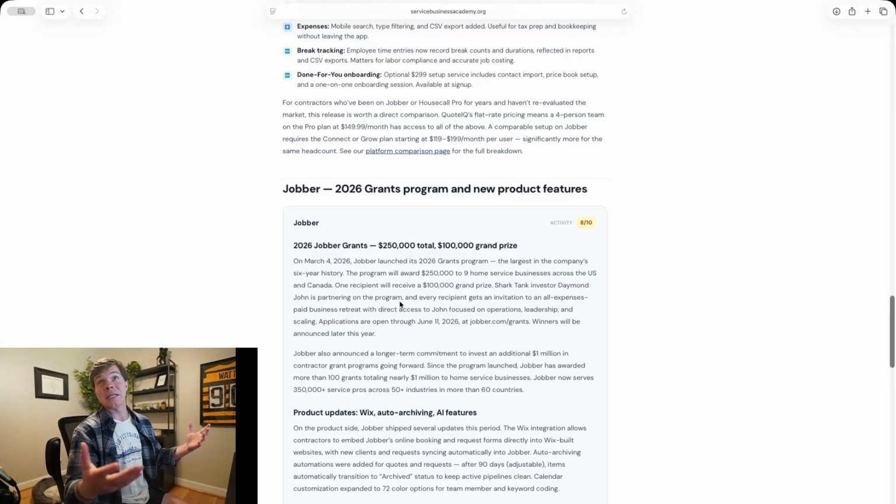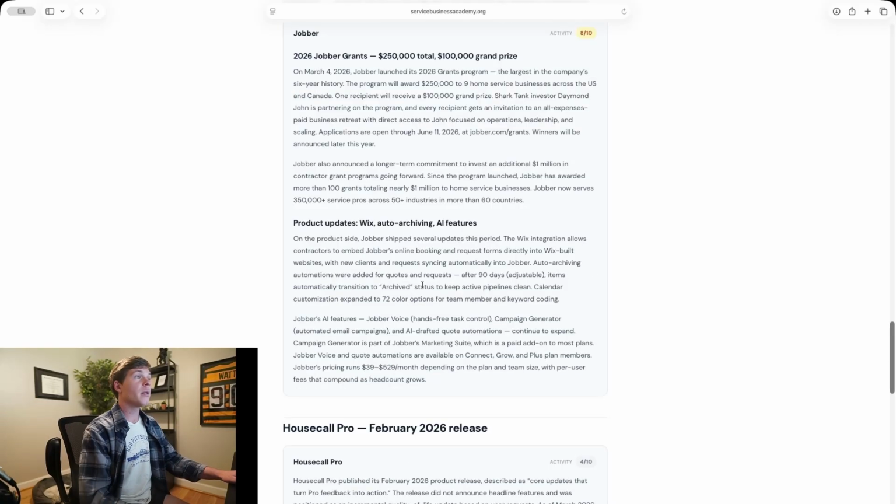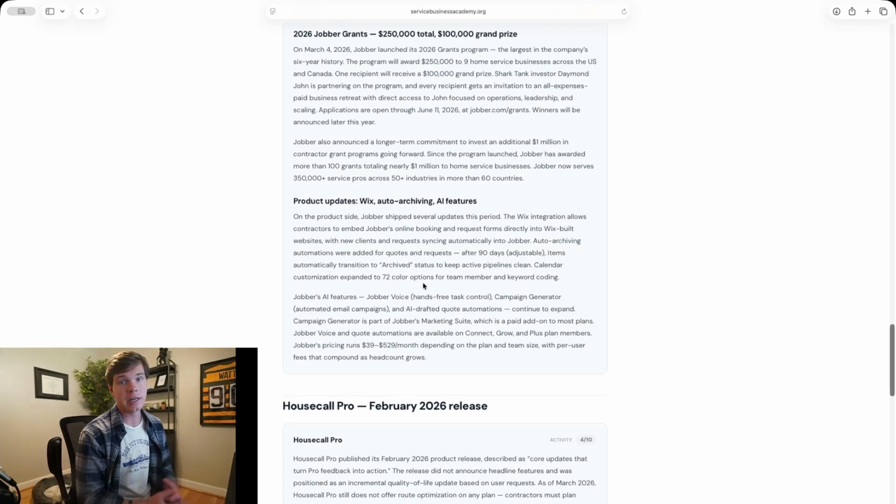I really would have liked to see Jobber give that $250,000 to say another feature or develop a new thing, not have us pay for a bunch of integrations, but that's just my take. On the product side, Jobber shipped several updates this period. The Wix integration allows contractors to embed Jobber's online booking and request forms directly into Wix-built websites, with new clients and requests syncing automatically into Jobber. Still pretty annoying that there's an integration required though.